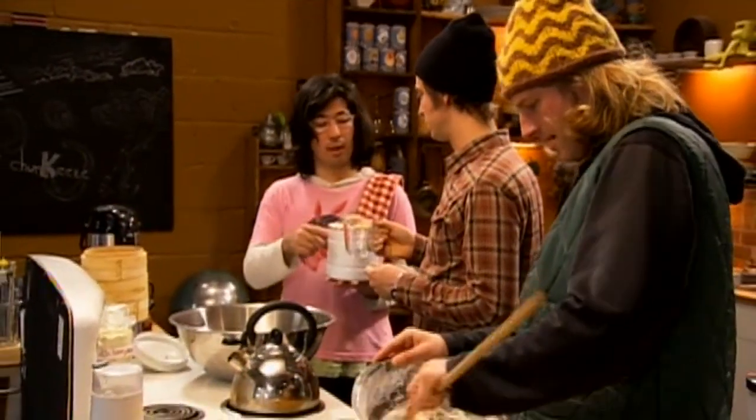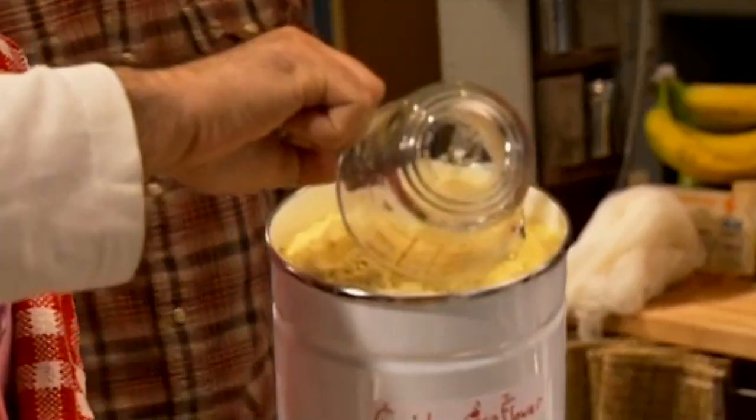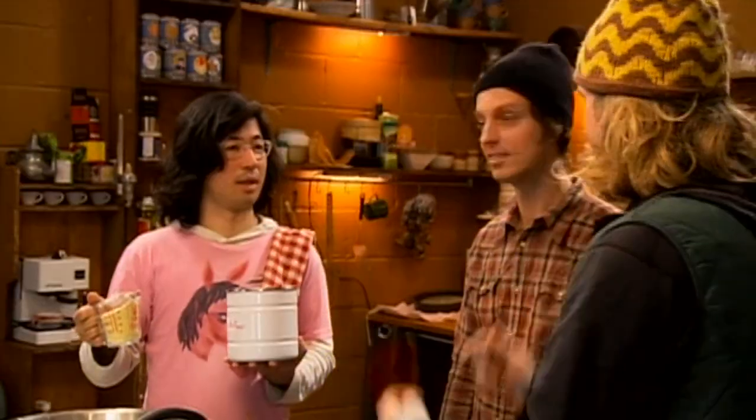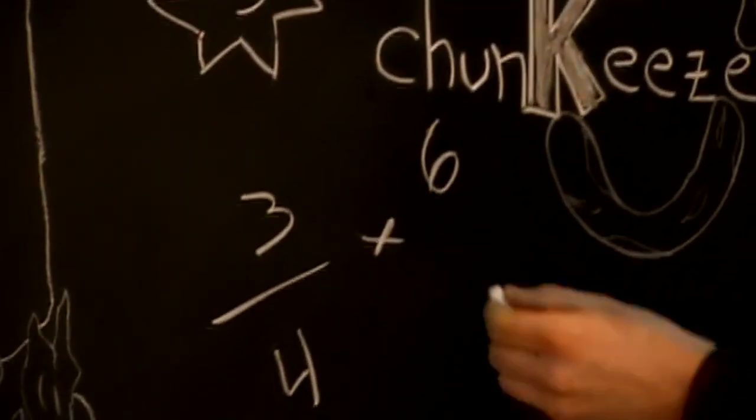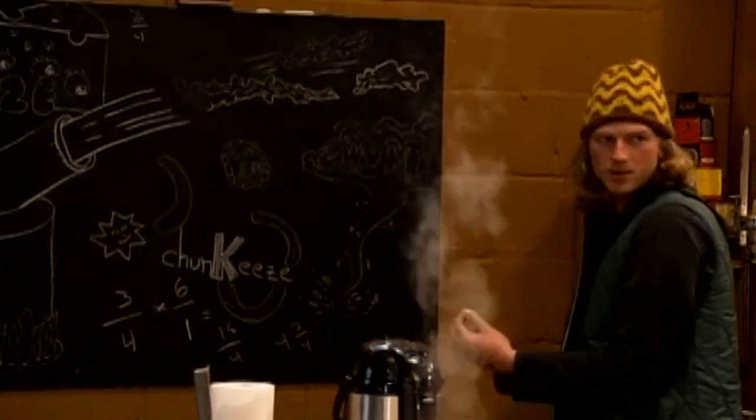Okay, so we do 3 pounds? Three cups. Six cups. And then 2 cups of starch. We're doing 3/4 corn flour to 1/4 potato flour. 6 times 3/4 is what? 4.5. And then 2/4 is the same as 1/2. One half. So it's not 6 cups. No, I know. That was for something else. All right, cool.